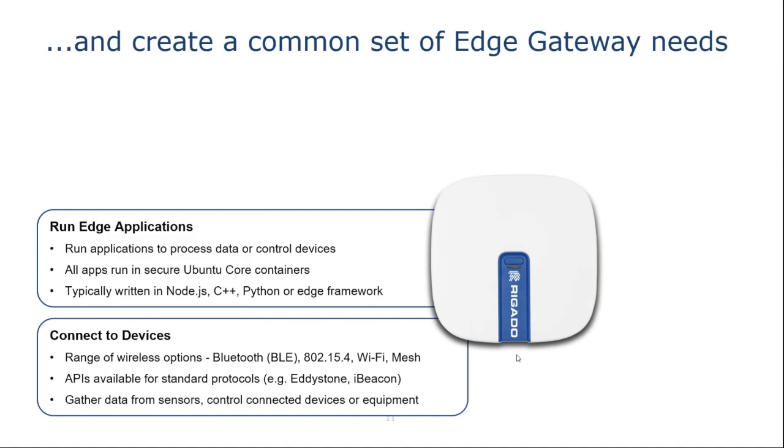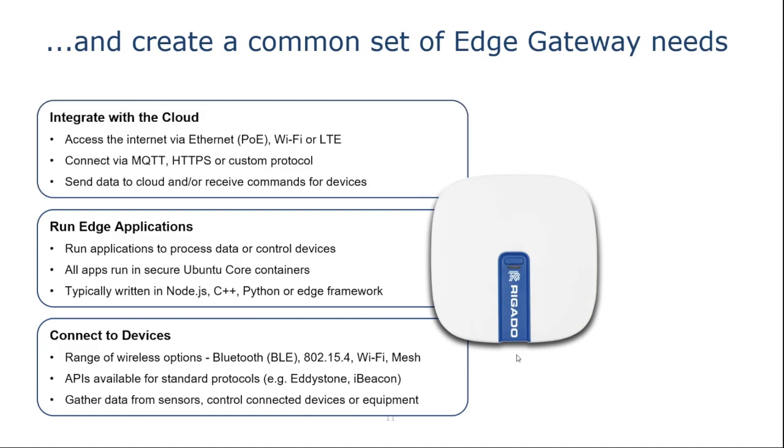And we see a lot of that happens in simpler languages like Node.js or Python, but there's still a lot of C++ and now actually a lot of Go applications being written around that edge framework. And all of this obviously needs to connect to the cloud through connectivity like Ethernet with PoE, Wi-Fi, or cellular connectivity. All that is really what the gateway does. It's how it gets data to the cloud. It's what it connects to, and that's directly meeting the needs of a lot of our customers' applications.